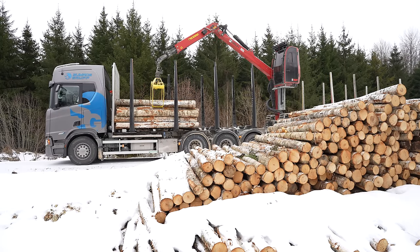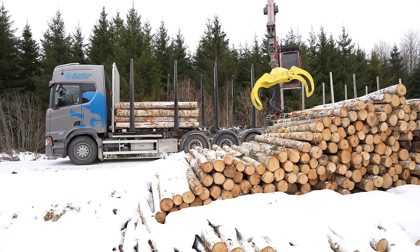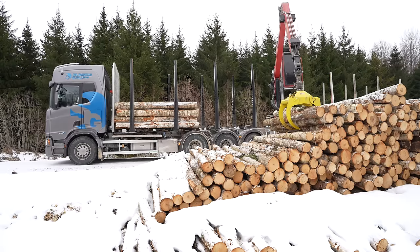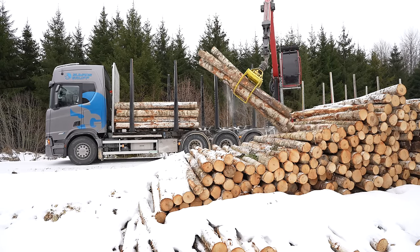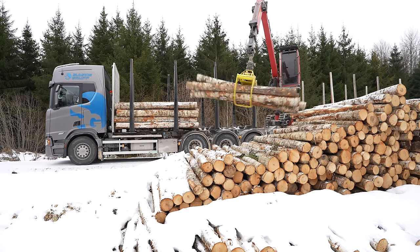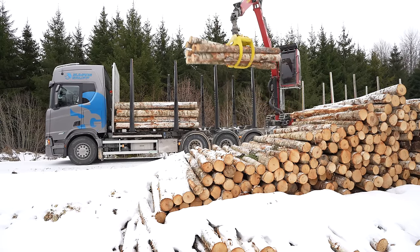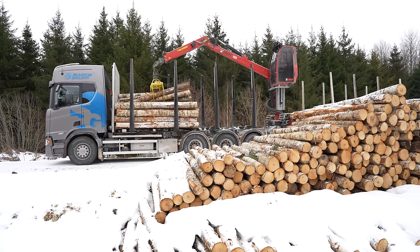Sunday, one of my videos will go up in about 2 hours, I think. That one, which is going up, is me loading my third load with this crane. I think I'm much better now with this crane. So that's a good thing.